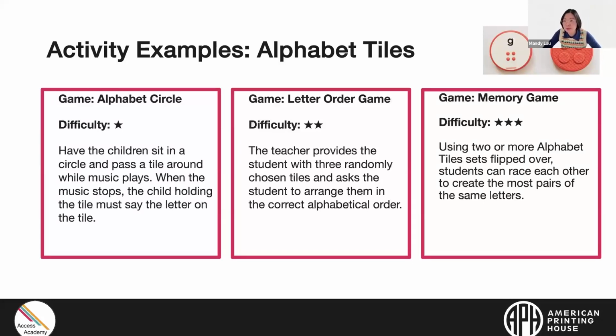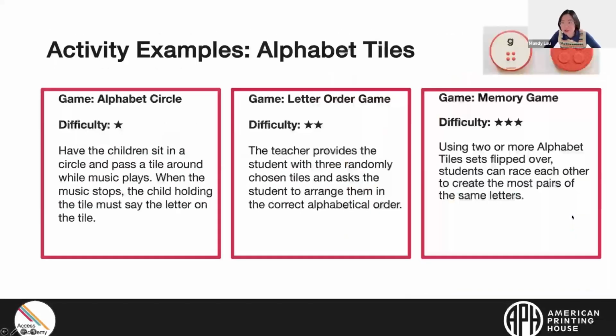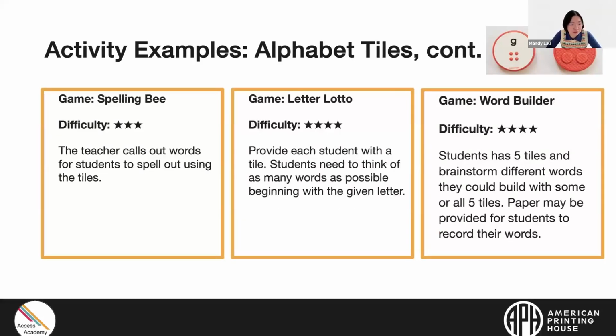using 2 or 3 or more alphabet tiles that flip over, students can race each other to create the most pairs of the same letters. Another game is the Spelling Bee, difficulty level 3. The teacher calls out words for students to spell out using the tiles.